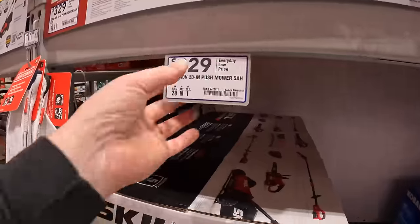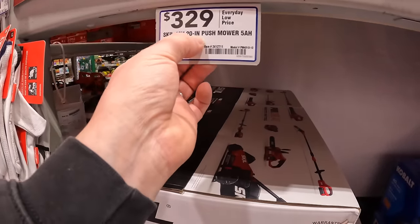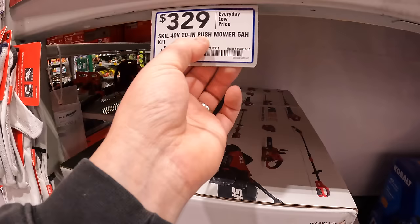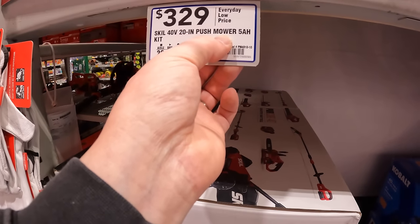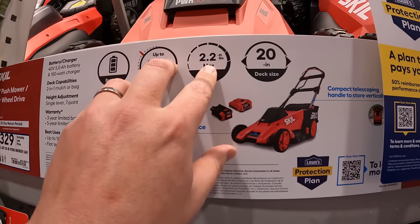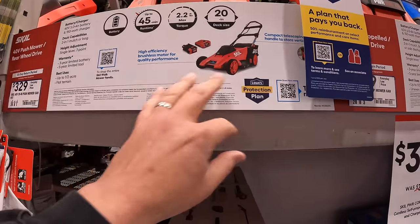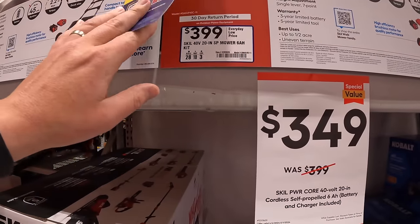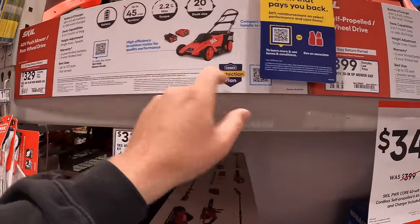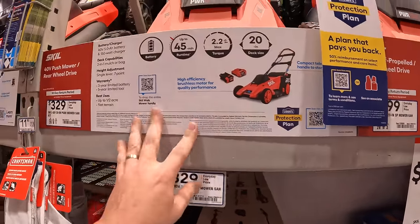Or they have, for $329, the 40-volt 20-inch. Yeah, they're both the same size. Well, this one is a 5 amp-hour battery. 45 minutes of runtime, 2.2 foot-pounds of torque, 20-inch deck size. So, yep, this one is a little bit less expensive than this one, and that's probably because of the battery that it comes with.